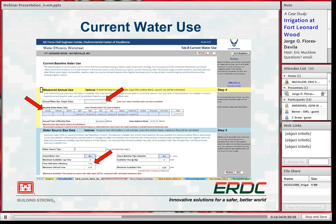And again, the flow efficiency utilization number, that is the efficiency for the sprinkler, whatever the sprinkler unit that you're having. Ours was 75% for the rotor systems, the Rain Bird Eagle sprinkler system. 75% was attributed to that, and so we included it in there.